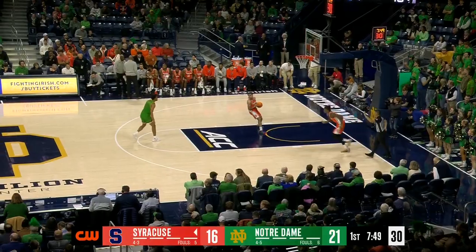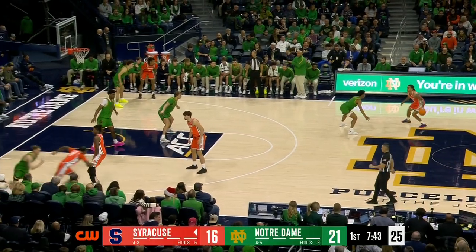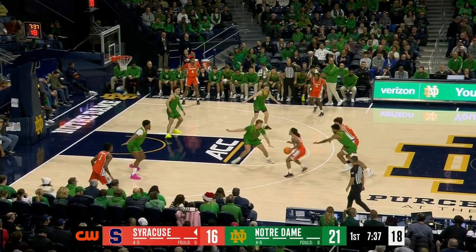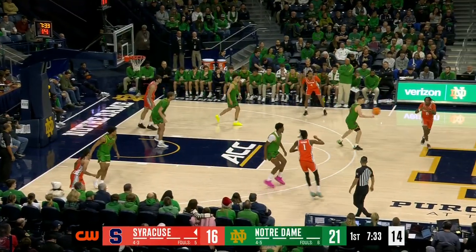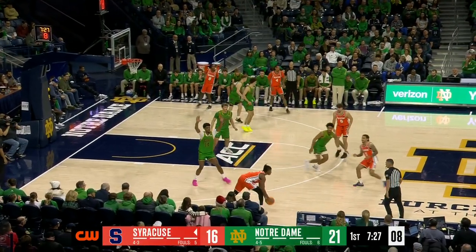And it's a huge adjustment for both coaches when you start to open up ACC play, not having your best players. But so far, we got a good game. I think that Syracuse has done a good job of being able to get downhill. And then for the Irish, I think that Konieczny has come in and given them some huge points off the bench. Konieczny has 9 points, and that leads the Irish in this first half.